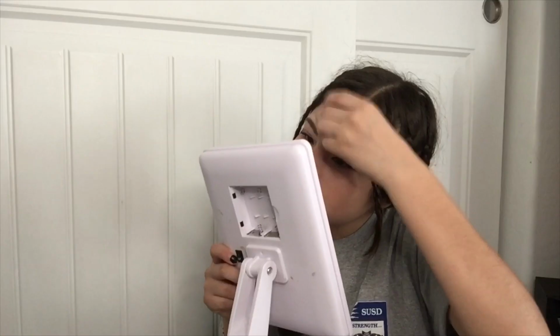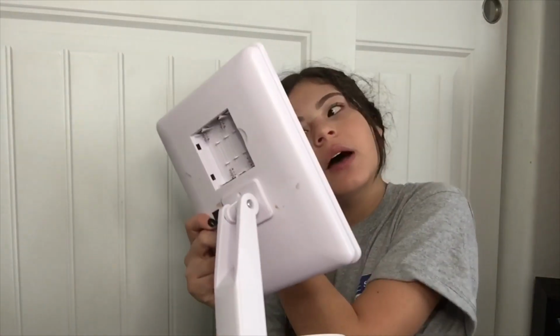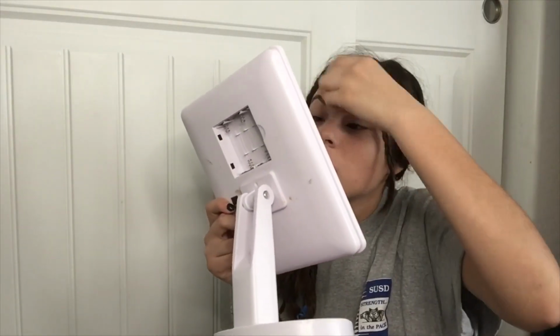Alright, so I'm gonna do my other eyebrow, and then I'll be right back. They're uneven! They're so uneven, dude. And I was just talking about how I'm so good at doing my brows. They're so frustrating, though.